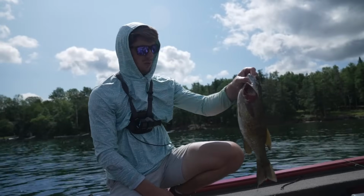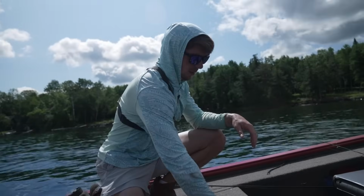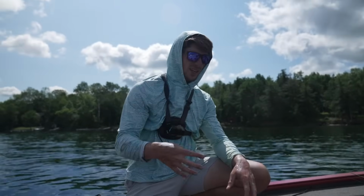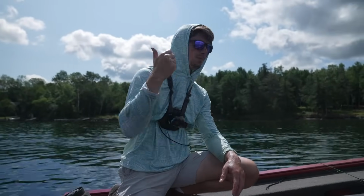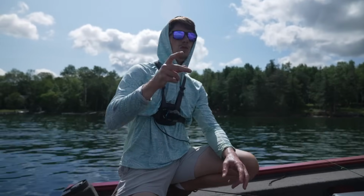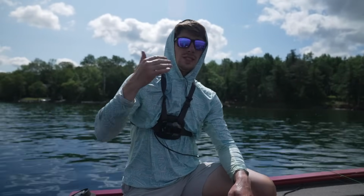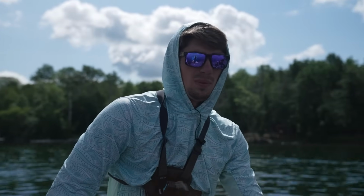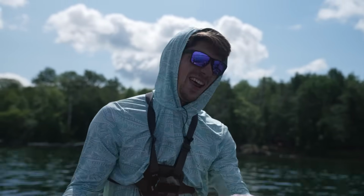All right, second smallmouth has been degilled. That way it can bleed out and we're not gonna get that really nasty fishy taste. It's always important to bleed the fish out, obviously euthanize them, bleed them out, and put them on ice as soon as possible. Those are two very important steps to having a very good tasting fillet. And that way you're not gonna get that nasty fishiness taste that some people don't like when they say they don't prefer fish. They just probably haven't had it prepared or cooked or handled correctly.